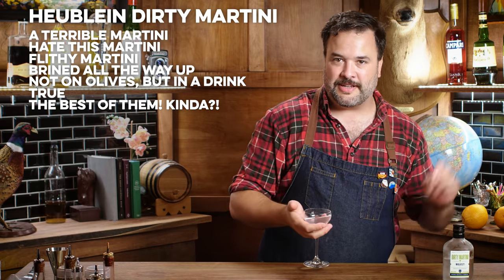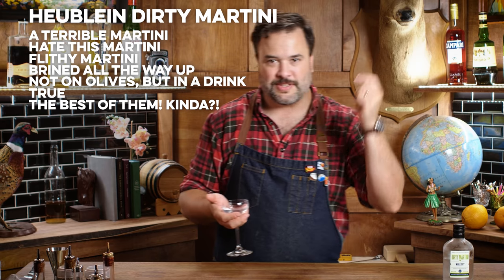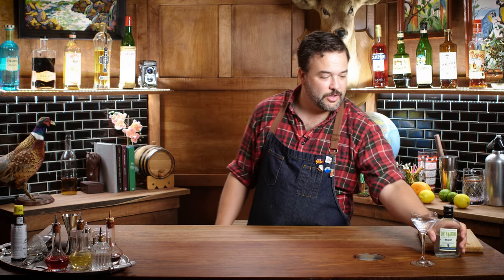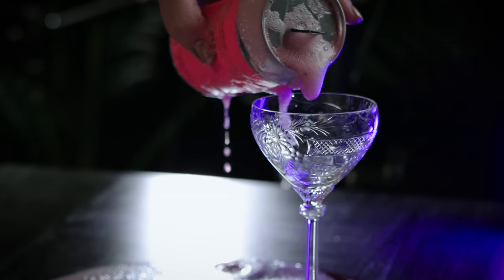Put a little more vermouth in there, a little dash of orange bitters, a twist of lemon, and you're in Dorothy Parker Town. If you really wanted a dirty martini, and you wanted it to come from a bottle, and you didn't want to make it yourself, Heublein's got you covered. What do we got?